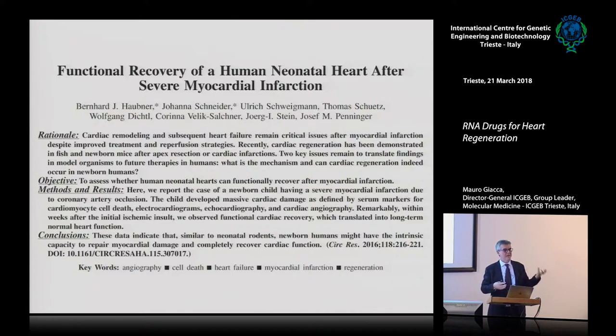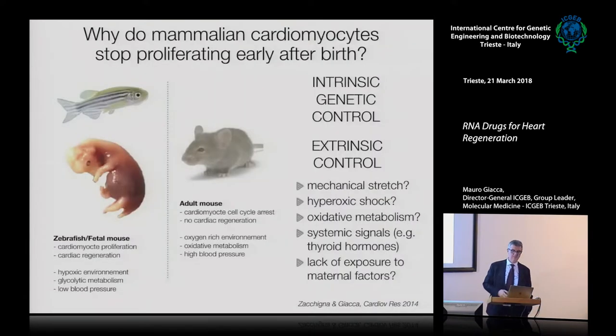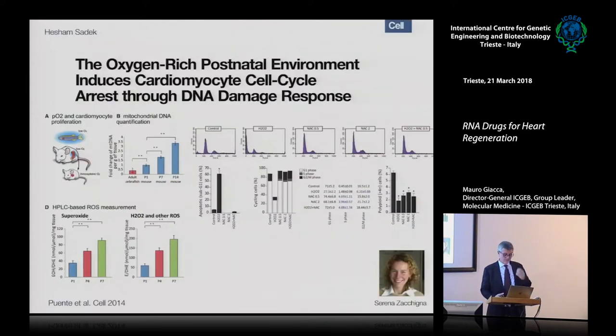So it means that cardiomyocytes have the capacity to regenerate, but for some reason, this capacity is completely blunted at birth. Birth is a tremendous event for a mammal. It is an event in which, for example, the heart, which is a venous organ in the womb of the mother, becomes an arterial organ, and it is flooded by oxygen coming from the lung. And this can be a signal that stops proliferation. A couple of years ago, we worked together with Hesham Sadek in Texas to show that oxygen tension is a critical determinant in stopping cardiomyocyte proliferation, because it induces DNA damage that blocks the cell cycle.